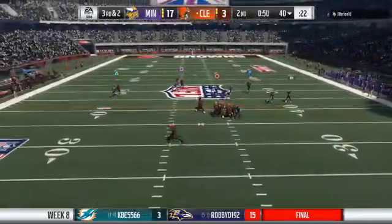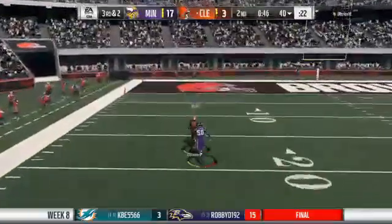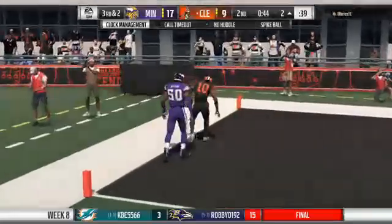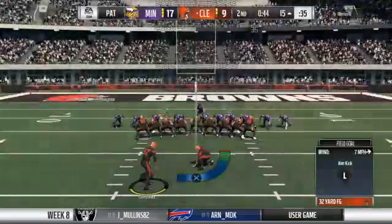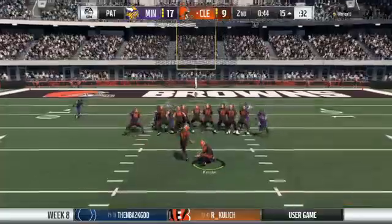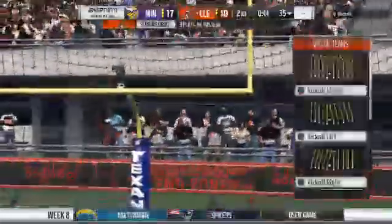Kaiser on 3rd and 2. Buying time to his left. Now he's going to let it go deep. That's caught inside the 20. And he is into the end zone. Touchdown, Cleveland. Sammy Coates, his 3rd touchdown now on the year. And the Browns have cut it back within a score. And it's up through the goalposts. It's 17-10.